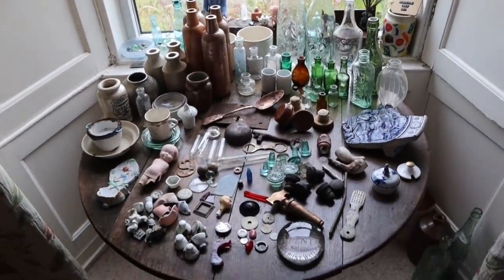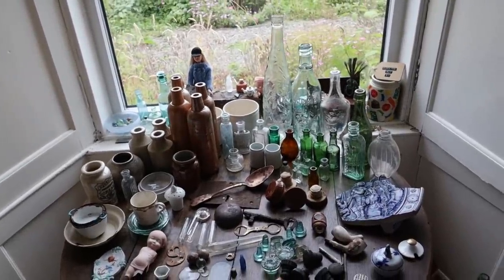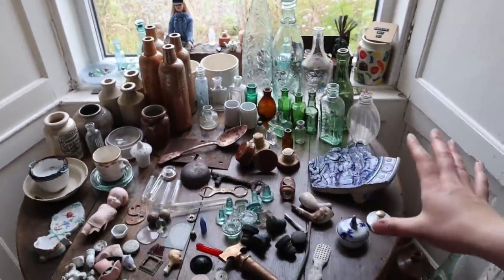So here it is, our absolutely enormous haul of treasures. I know, it's incredible. We had the best time. I think this is the biggest haul we have ever found. Yeah, in one go. There's even more on the floor down here.